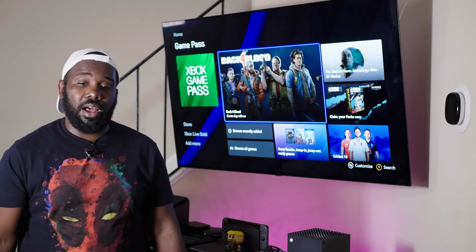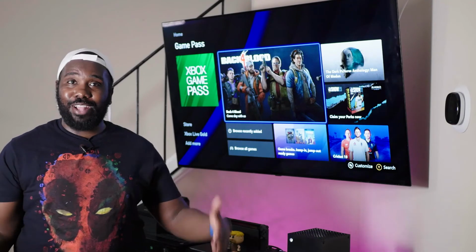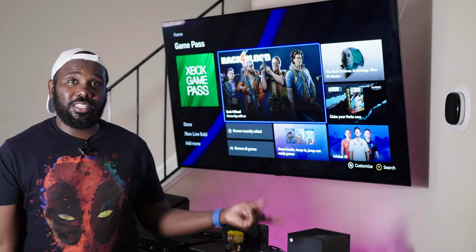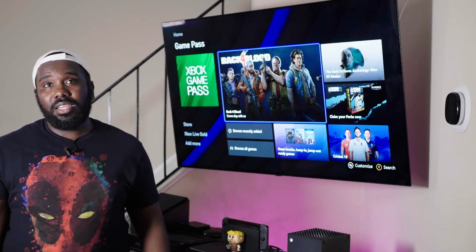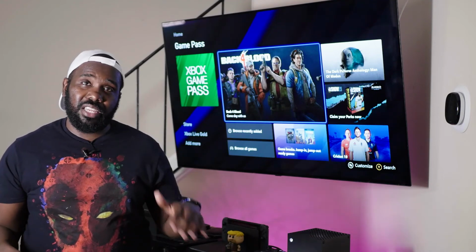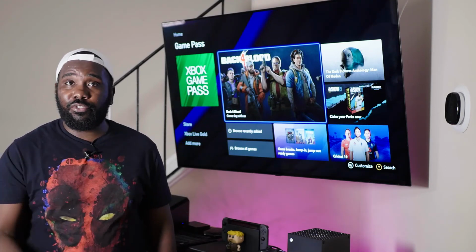So whenever I do finally get my hand on a 30 series graphics card, or perhaps a 40 series graphics card at this point, I can actually use this TV and play PC games at high refresh rates. But with that being said, the minimum frame rate that this TV supports for variable refresh rate is 40 frames per second.